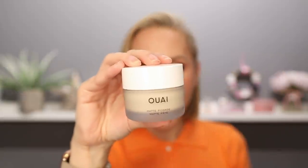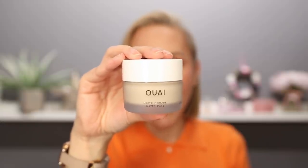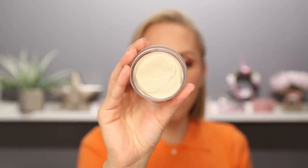This next favorite I have used pretty much every day since I got it. It's from Way and it's their matte pomade. So this is amazing at styling the hair. I only use this when I have my hair up, which is pretty much most days other than when I'm filming. And when I have my hair up, I always get those little flyaway hairs. This is absolutely fantastic at just sticking those little flyaway hairs down.